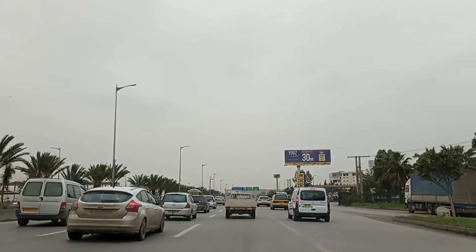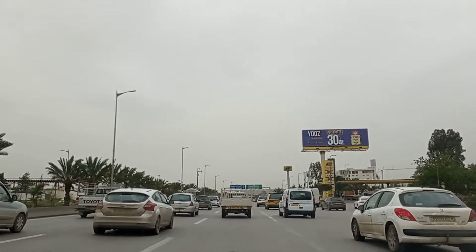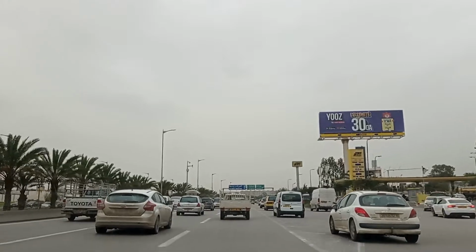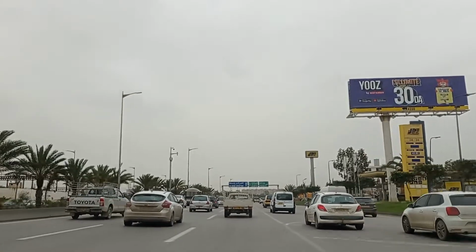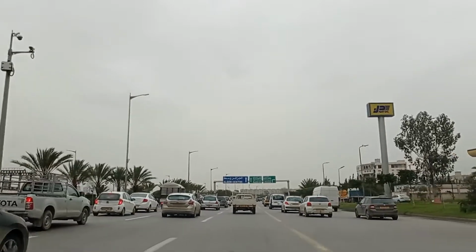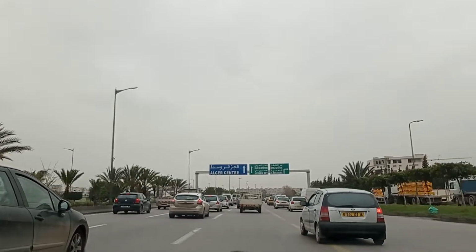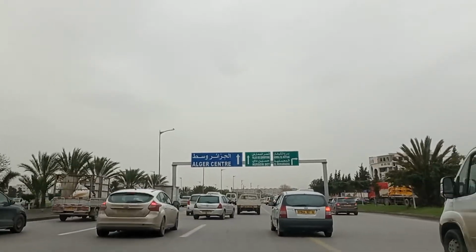So the closest gas station to this area is over there. It's on the right, but I personally don't like it very much because you need to pay in advance. Then you go and fill up your car, and then you return to the booth in order to get change or pay a little bit more. Alright, so now I'm going to interrupt filming for a few seconds, and I will resume filming.